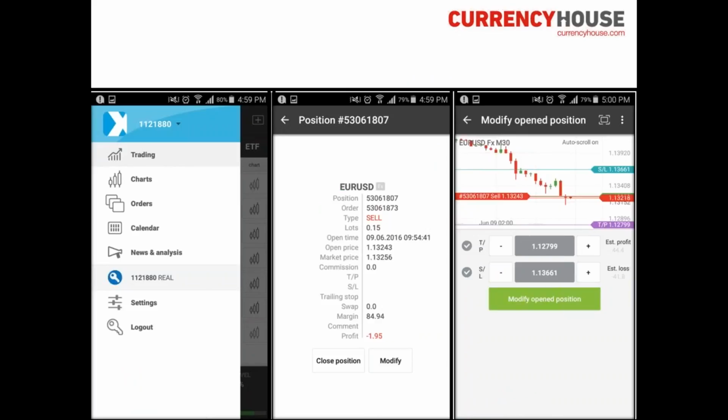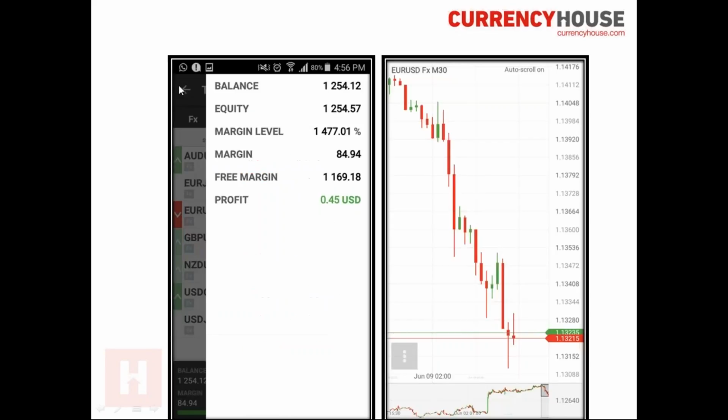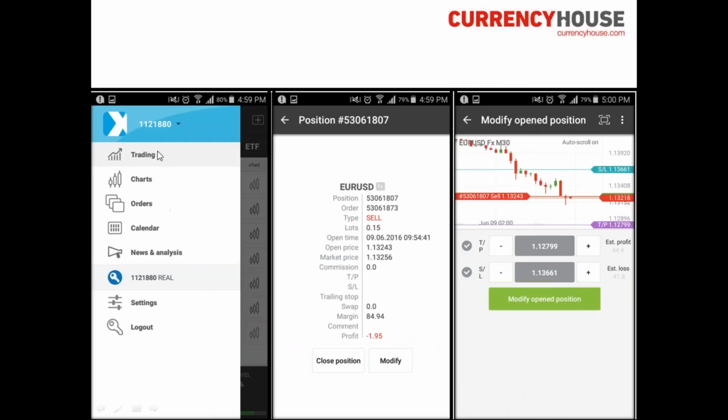If you want to check out your overall position and adjust your stop loss and your take profit, which is where it gets just a tiny bit tricky, you want to click on the three dotted lines at the top left-hand side of your screen. Once you click on those, you're going to see your overall view of the xStation mobile platform. Trading, charts, orders, calendar, news and analysis, that's all available on the mobile chart as well.